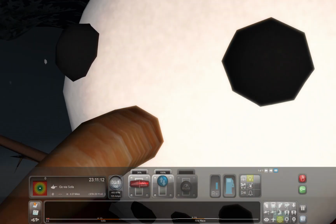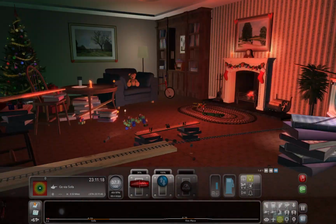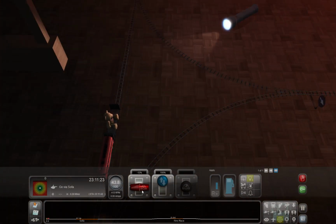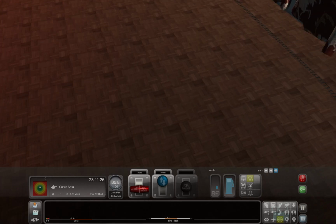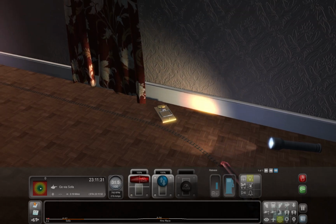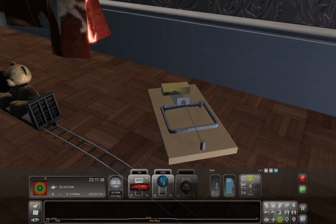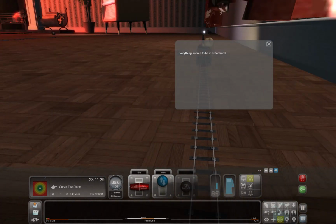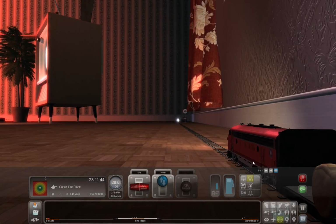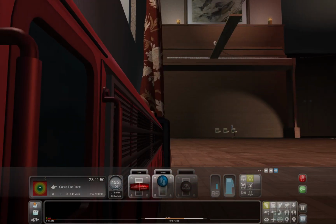Christmas here. We have the snowman on the outside, which we are inside. The piano here, and the lower line which we are on. We're looking for mice, which is why you can see these mice traps here. Or mouse traps. We'll hitch a ride onto the side of the diesel train.